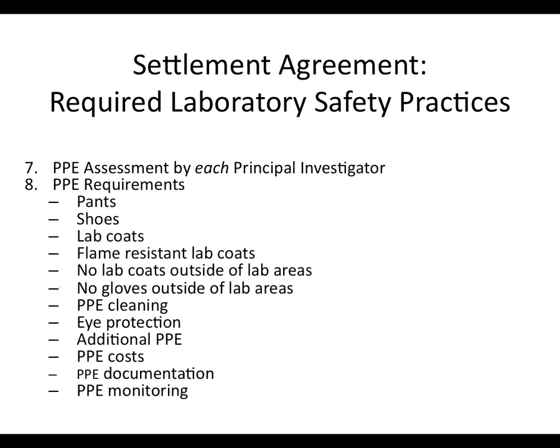So this is a specific requirement, and the LHAT is exceedingly useful for meeting this requirement because it allows this assessment to be made. And then there's a long section of multiple points regarding PPE that we have to comply with. And so there's going to be inspections by Cal OSHA to see that we are following the requirements of the settlement agreement, and also the university has to certify twice a year that we're meeting the requirements of the settlement agreement. But you can see that PPE plays a key role in this. Now, we haven't yet talked about PPE monitoring or documentation, but we're going to be getting to that next.